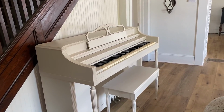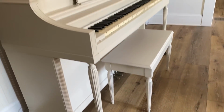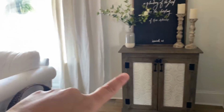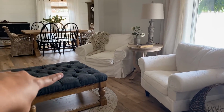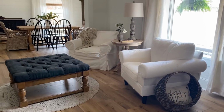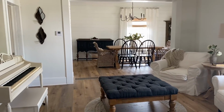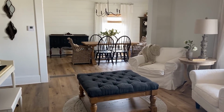I'll have everything linked down below, but you can see I love these legs. They're so pretty, and I'm so excited to decorate that. And then it's somewhat decorated in here. I got a new candle stand. I think I'm going to put it there. I need to do something with this ottoman. And then I have a new slipcover for that chair that I need to put on. And then you can see over there, I took everything off of my buffet. I got a new lamp, and I was just feeling inspired to redecorate that. So we will do that as well.